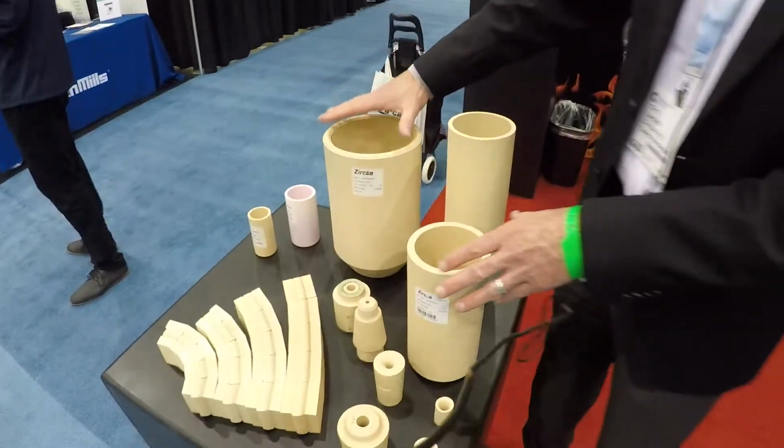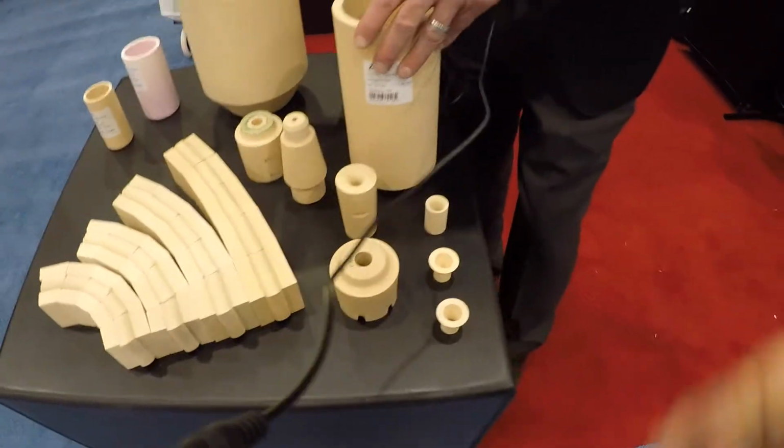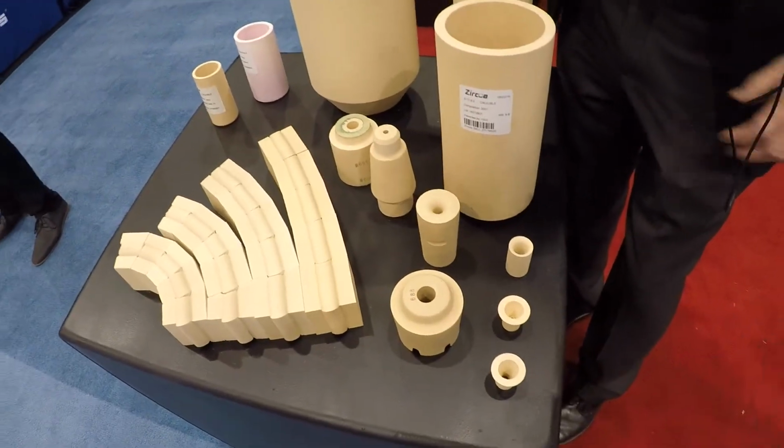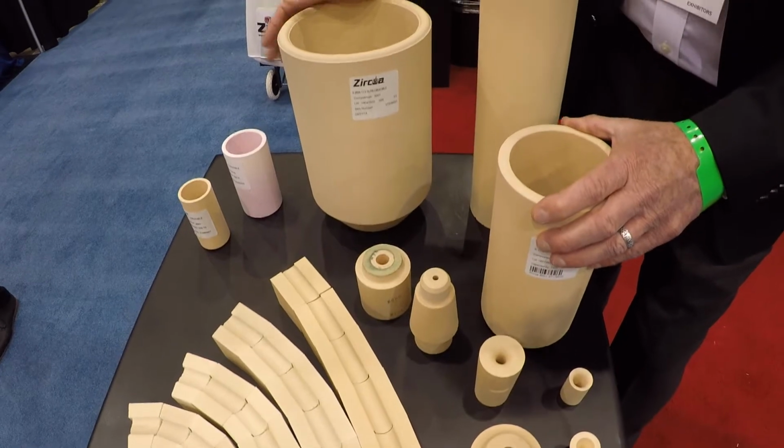So let me tell you a little bit about some of our products and what we believe matters to the customer. I'll start with these, which are crucibles that are used for melting super alloys used for making turbine blades in aircraft engines and industrial gas turbines.